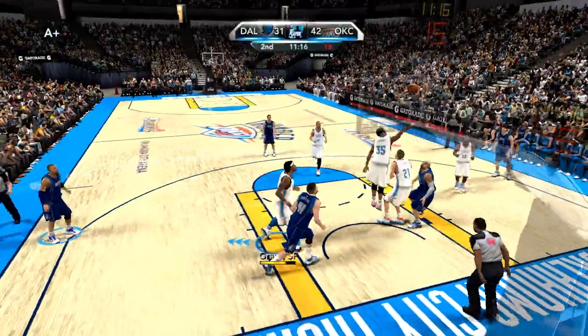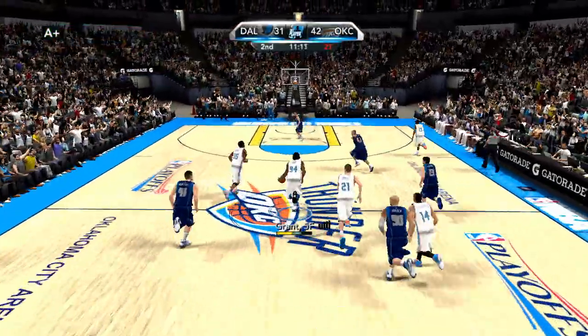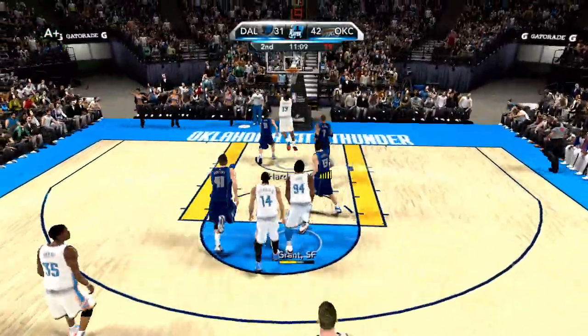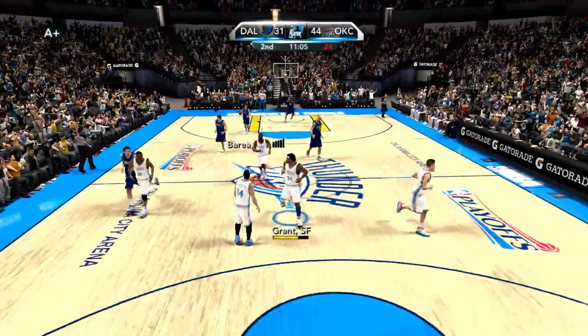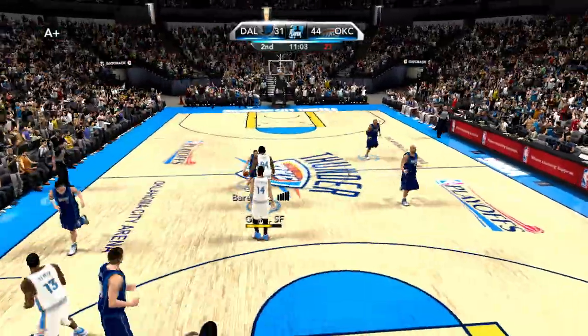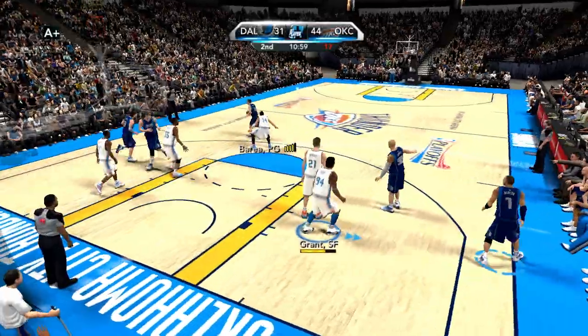Here's Gooden from short range. Marion stifles the shot. You can't D up a layup any better than that. Nice work. Harden finished off the break. Nice bucket by the rookie out of Arizona State. Great assist on that basket. He's seeing the floor well, and he's making some beautiful passes.